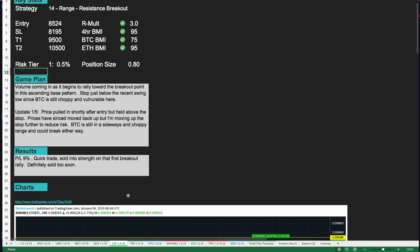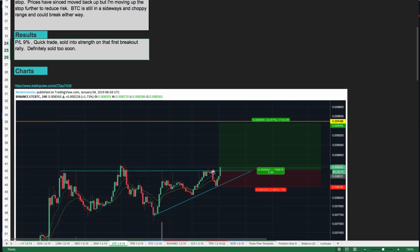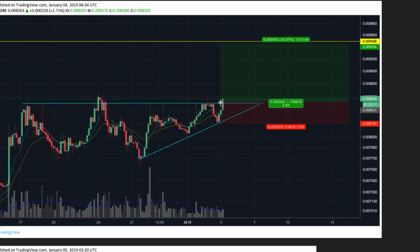Looking at Litecoin, again, Litecoin gave me a kind of quick 9%er. Here are the setups that I was watching. This was a breakout, and this one's interesting, right? So let's look at this one. So here was the chart as I made the entry, right? It was this nice ascending triangle base.